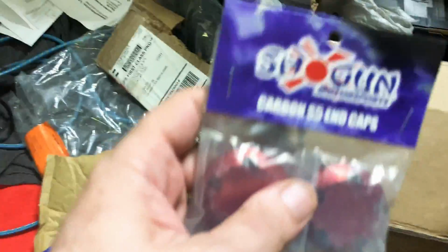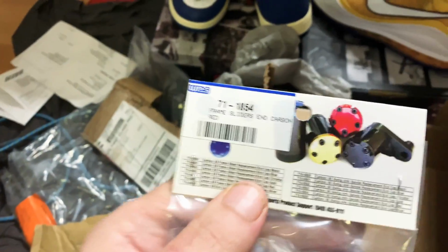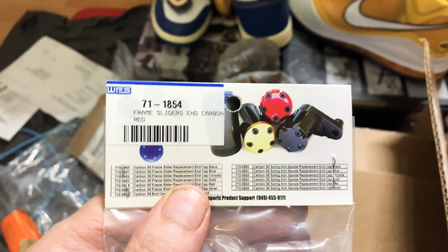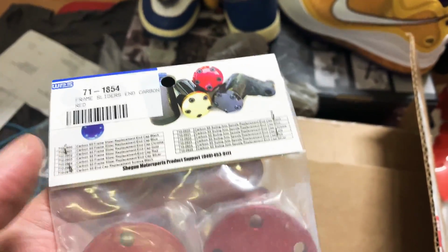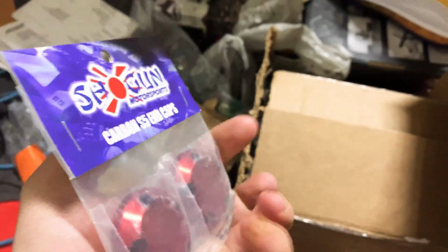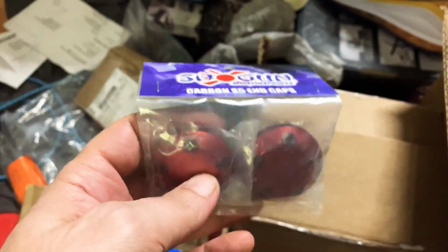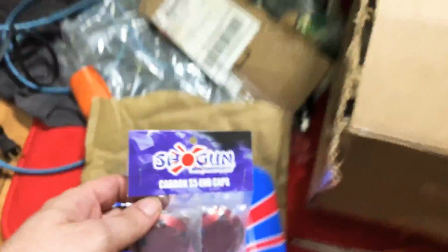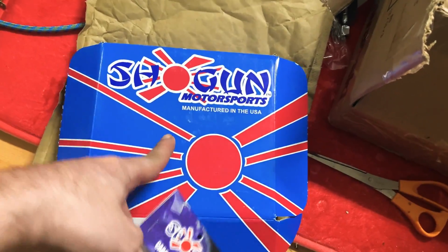Then I got the carbon S5 end caps. There it goes right there. There's the numbers and everything you need, gold, red. Awesome, look great, you know, add that red to it with the red grips. Awesome, awesome. Only problem is these don't fit with this colorway per se.